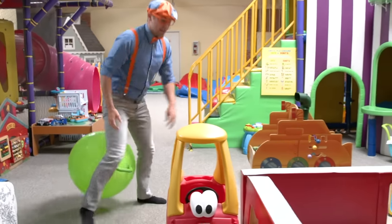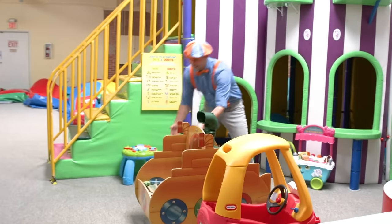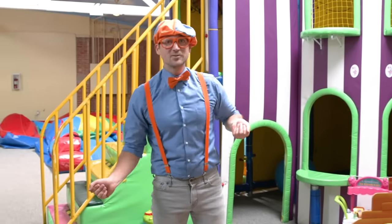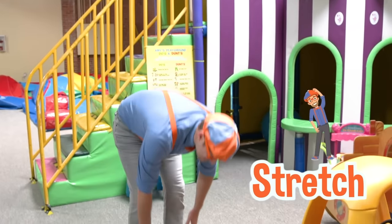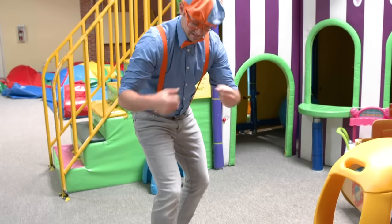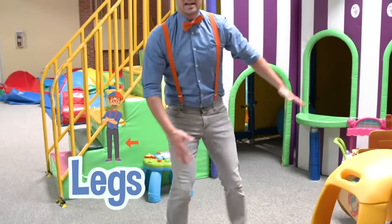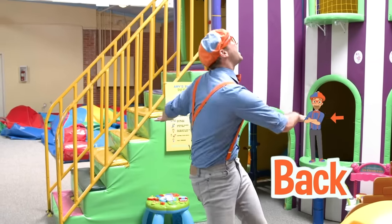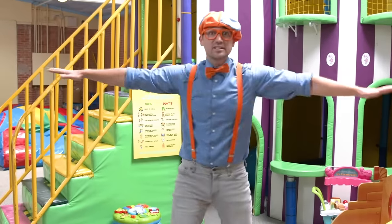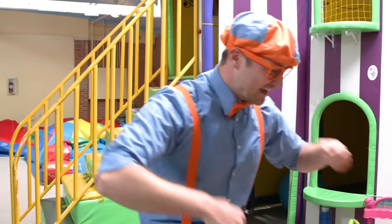Okay, here, let's stretch together. All right, let's go right here. And at home, now that we're all warmed up from our run and our bounce, we can stretch. Do you feel your legs stretching? When your muscles are really tight, then you can stretch them out. Oh, that feels really good on my legs. Okay, now my back. You're doing this too, good job! Okay, now we can keep on playing.